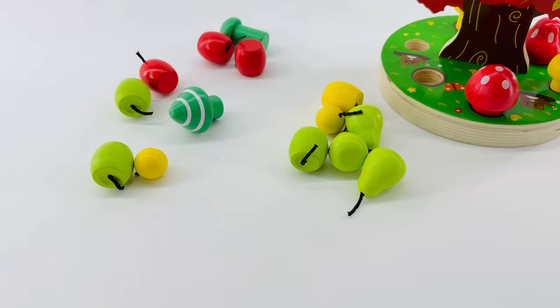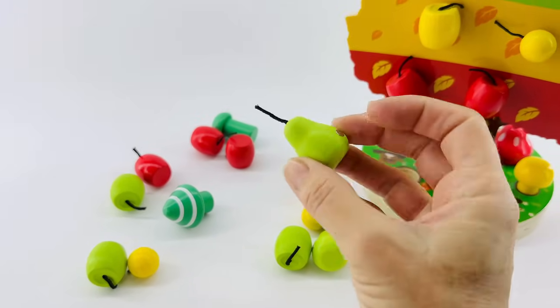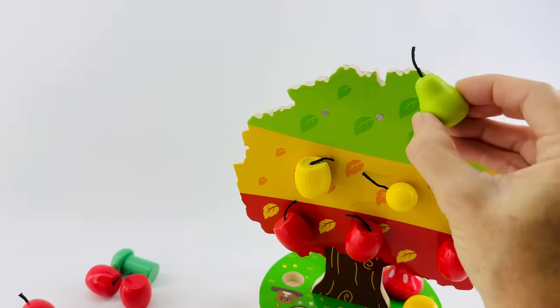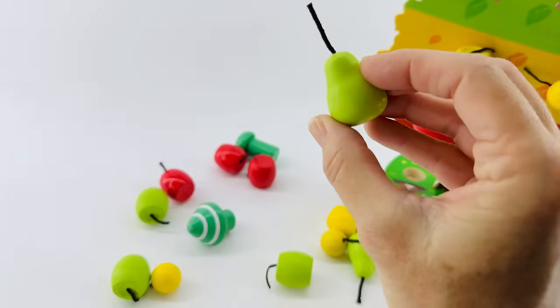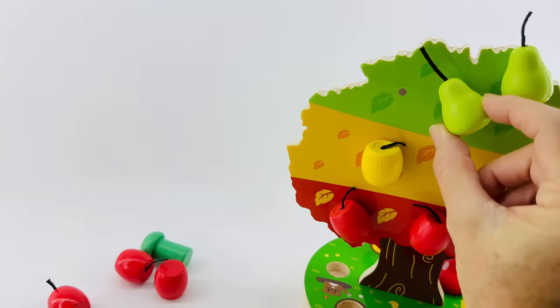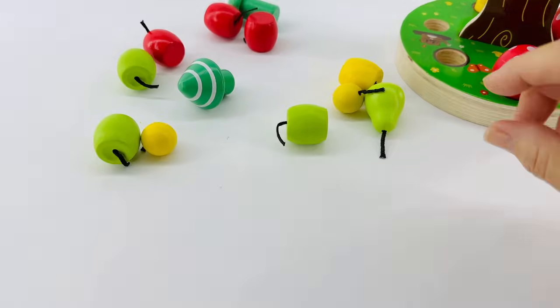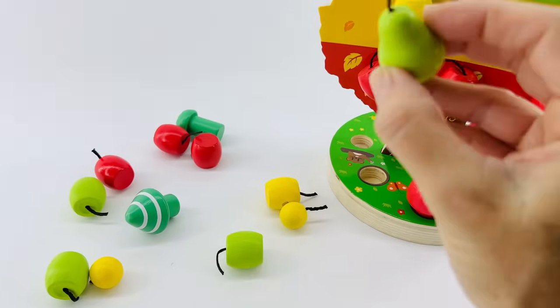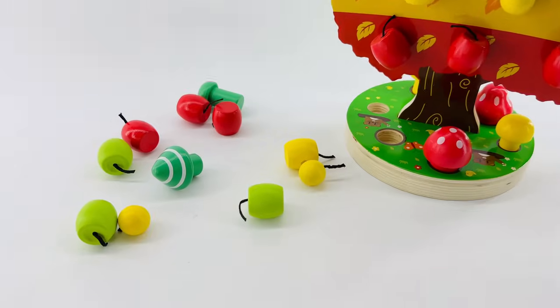Okay, now why don't we select the green fruit to put on the tree? Okay, which one is green? Yep, it's right here. That looks like a pear or an avocado. And that's number one. How about another one? Two. That's another one that's green. Let's do one more. And three. Put it there on the tree. Yes, it's great.